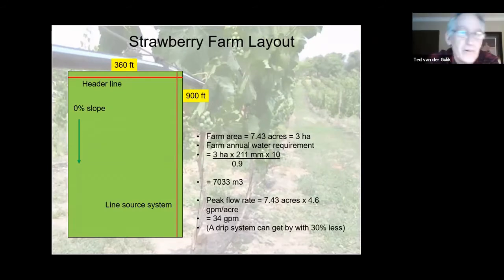The layout of the field was 360 feet wide by 900 feet long, with a header line going across the top of the field, and then the lateral lines running down the length of the field, just one line from the header line all the way down. And it says 0% slope here, but I think the actual problem said 1% slope. So calculating the area of the farm, it's 7.43 acres if you take 360 by 900, which is 3 hectares.